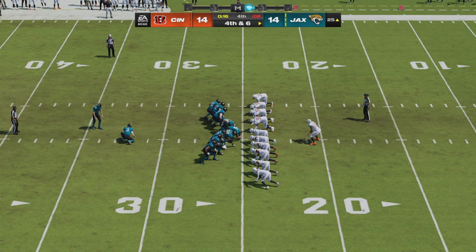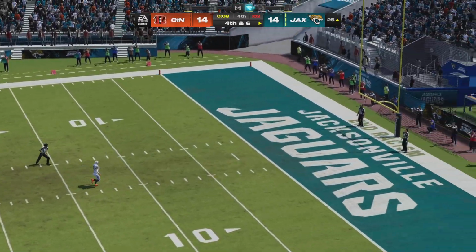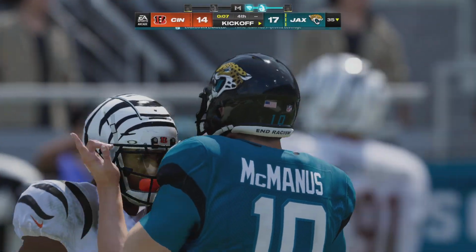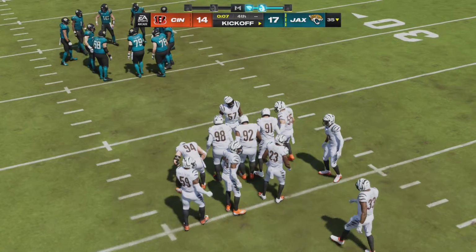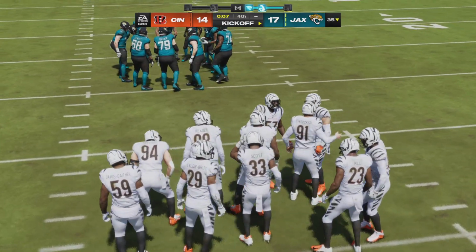Brandon McManus for the Jaguars field goal. A 42-yard attempt. And the 10-year vet knocks it through the goalpost. And it's celebration time on that sideline as they have taken the lead in the final seconds. The home crowd here absolutely loves it, as they should, getting the field goal in the closing moments and likely going to get out of here with a W.